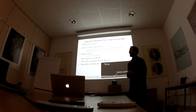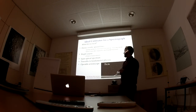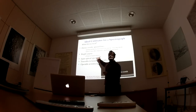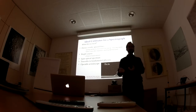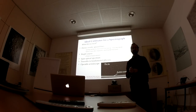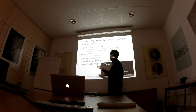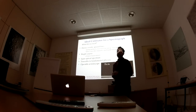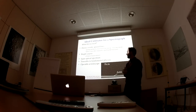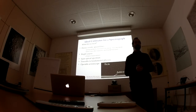So what's an ideal calibrator? Again, it should have a lot of lines. They should be evenly spaced. They should be bright, and they should all be about the same intensity. Given that the dynamic range of our CCD is limited, having lines of orders of magnitude different brightness is not so good. They should span the whole optical spectrum, because we want to calibrate the whole spectrograph. And ideally, they would be traceable to fundamental physics, so that we know that if we calibrate today and we calibrate 5 years from now, it's the same calibration.